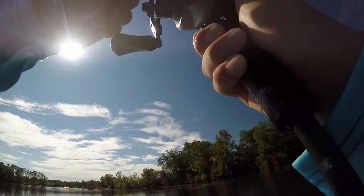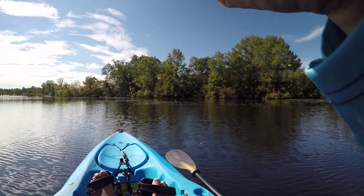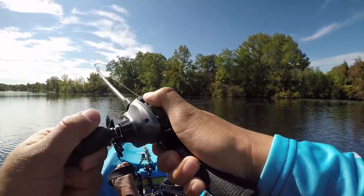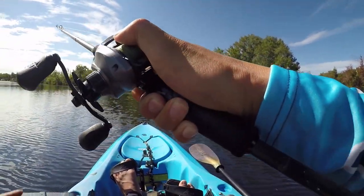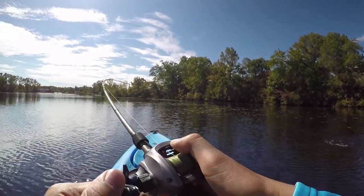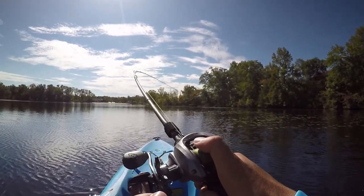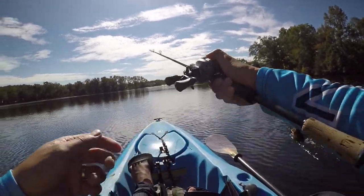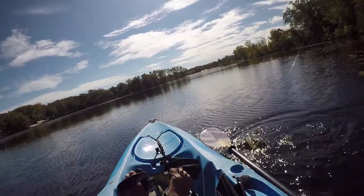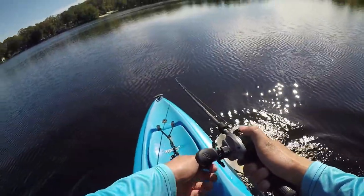Whoa, I got a fish. I got a fish, right by the log thingy. And he's a good one. He is a good one. What is it? Is that a bass or a pickerel? Whoa, it's a bass. Yes, fall bass, baby. Dude, he is a tank. What? Yo, he's only on his lip, like edge of the lip.